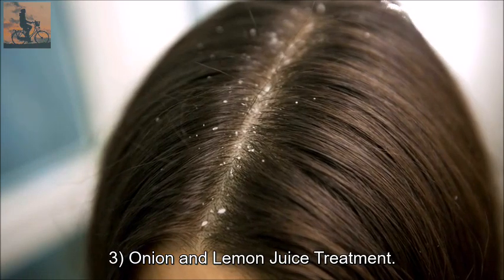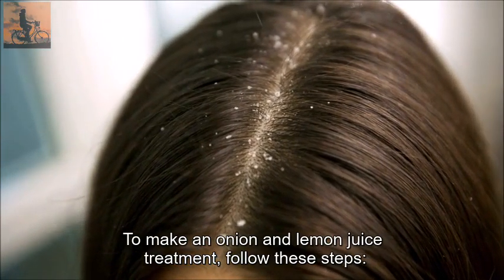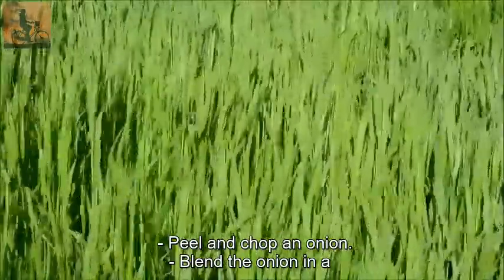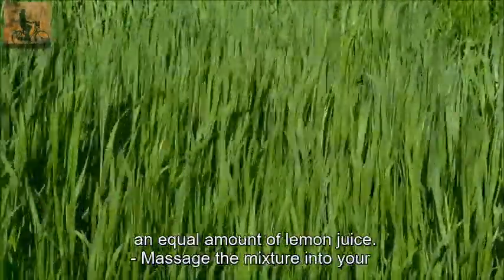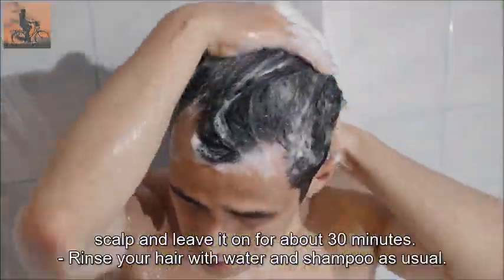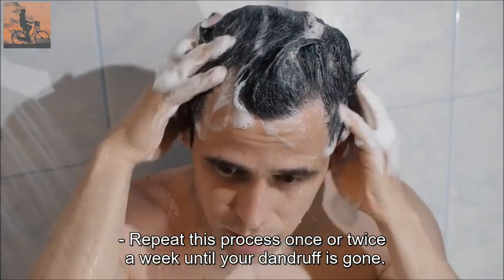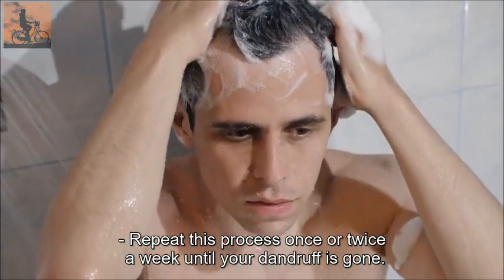3. Onion and lemon juice treatment. To make an onion and lemon juice treatment, follow these steps. Peel and chop an onion. Blend the onion in a blender or food processor. Mix the onion juice with an equal amount of lemon juice. Massage the mixture into your scalp and leave it on for about 30 minutes. Rinse your hair with water and shampoo as usual. Repeat this process once or twice a week until your dandruff is gone.